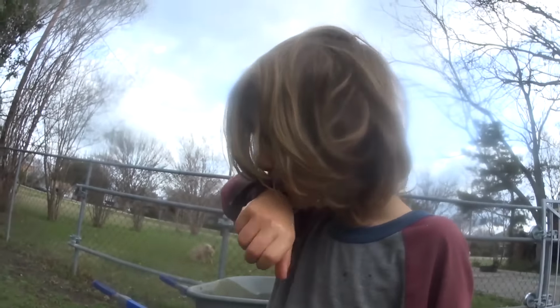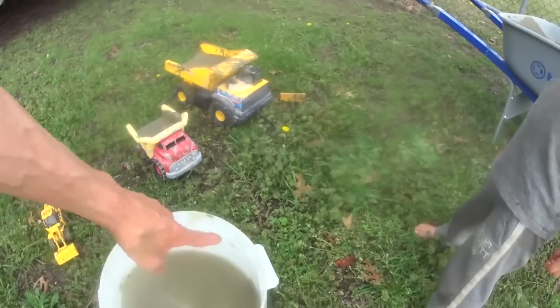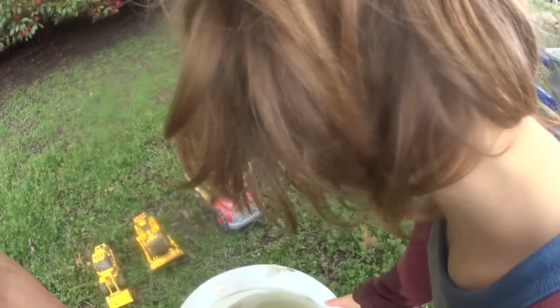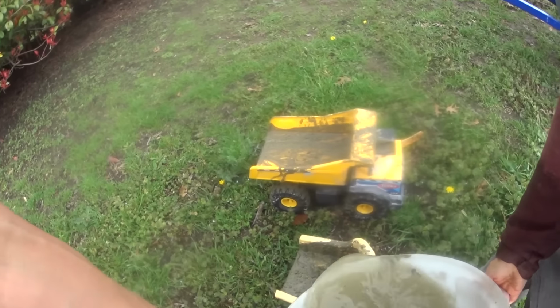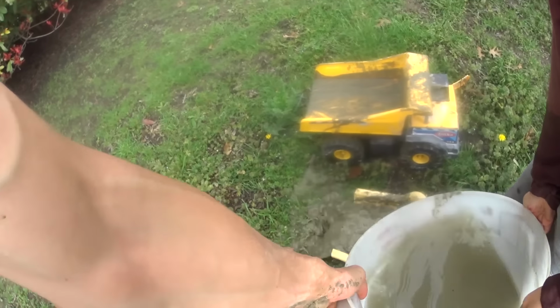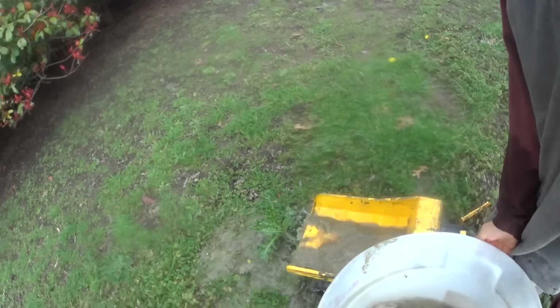Yeah. We have to give the trucks a bath. Are you ready? Or a shower, more like it. All right, guys, y'all ready? Here, you grab that end of the bucket, and we're just gonna dump it on them. They're all dirty, and we gotta give them a bath. Ready? Dump it on. All right, now dump it on this guy. Dump it on.